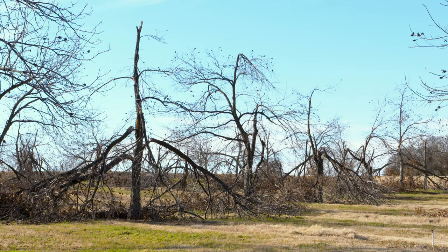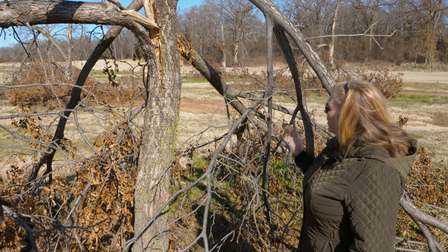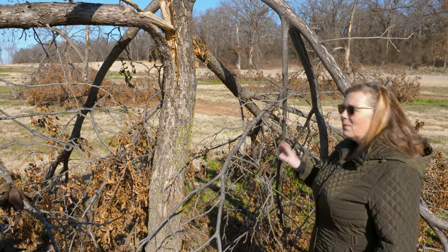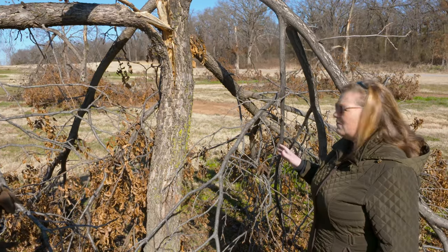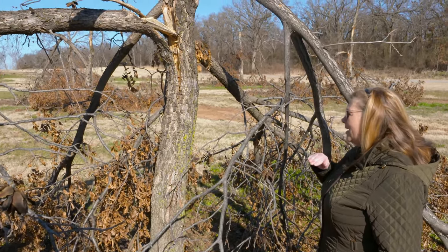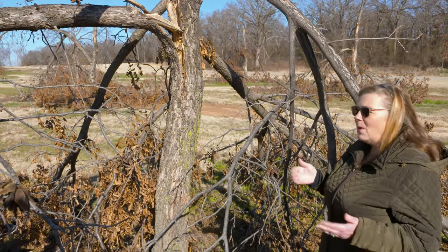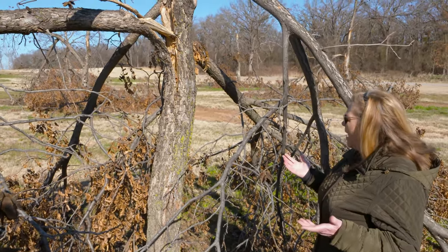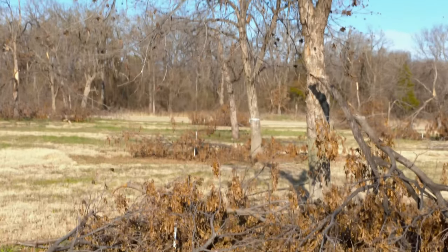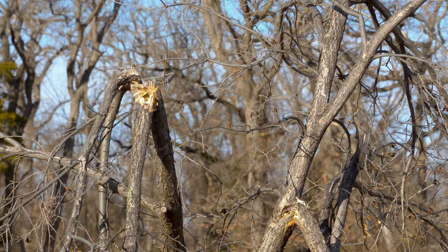It's not really needed for research right now. We don't need the nut production off of this tree, and it's so damaged that we really just don't want to put the time and effort into trying to retrain it. Now, some growers do go in and cut them back like a telephone pole, let them resprout and grow back, but it takes a little bit more time and more management because you're going to have to do more training on that tree to try to get to a central leader structure.